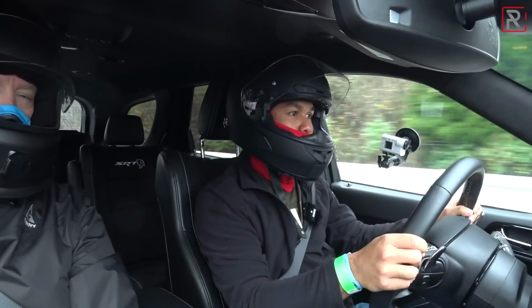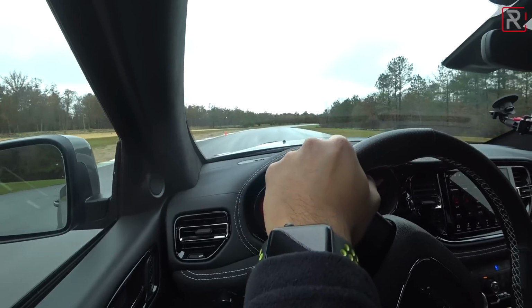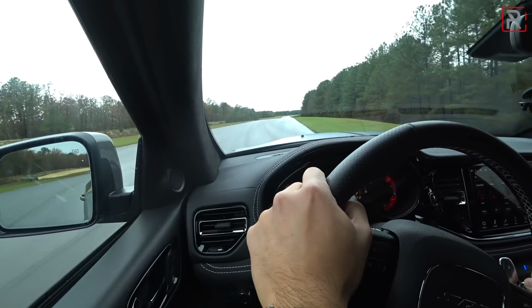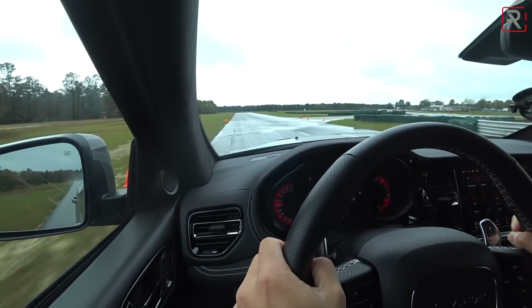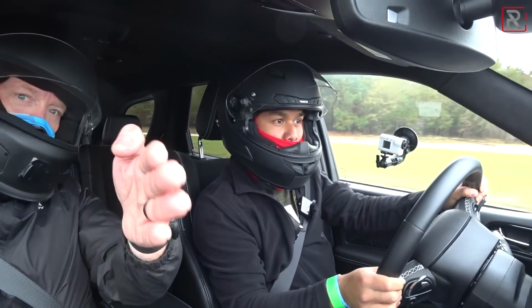Get all the way there before you turn. Excellent, nice. Much easier if you wait till that end to turn. Yep. You don't run out of room. That's enough. You're good. Touch it. Touch it. Aim for the end.